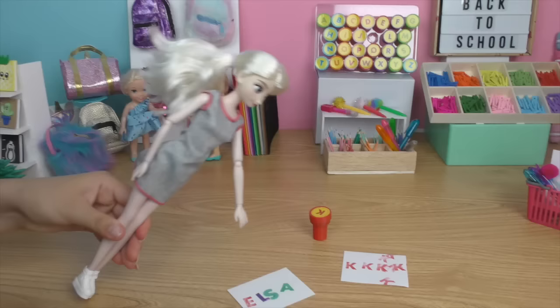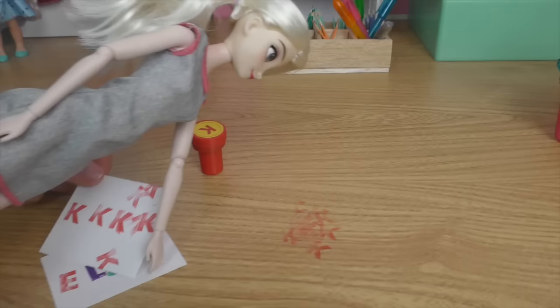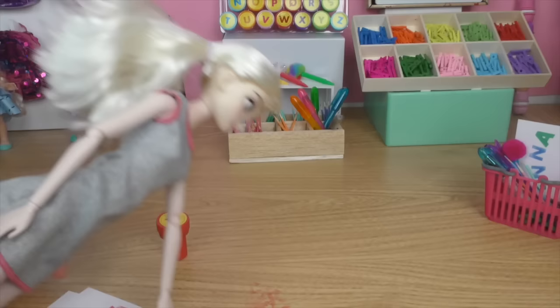Oh, silly. Elsie just left something here. Oh, we have this sheet of paper. Oh, and this one, KKK. Maybe it means something. What? Why is there ink stains all over the floor? Oh, no. And this K stamper. And right beside Elsie's painting. Oh, I know exactly what happened here.